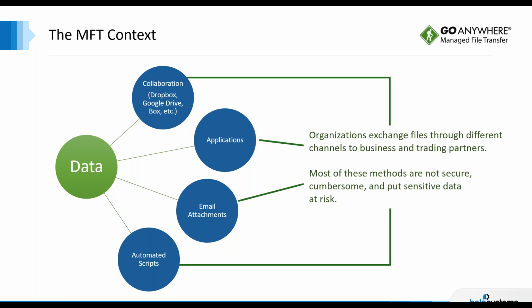Most of these options, like your collaboration, maybe it's really hard to keep tabs on certain cloud services, like a Dropbox or a Google Drive or Box. You might not have really good controls on what leaves the network as far as maybe some sensitive information, trade secrets, whatever. So it's really important to have that collaboration, but at the same time have some good control or auditing around those types of things.